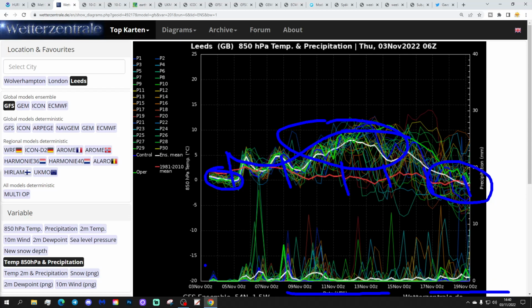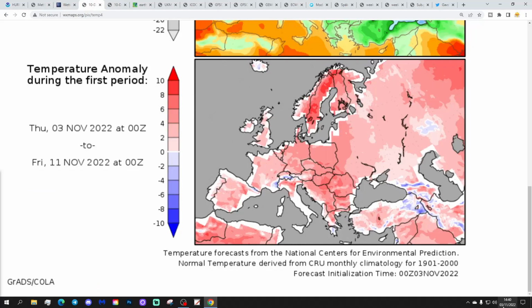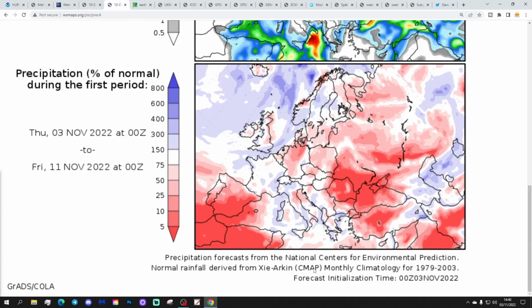Precipitation-wise, going to be a bit of dry weather over the next couple of days, but from the weekend onwards, turning more unsettled. Not desperately wet, but there will be rain around, especially, I think, through the early part of next week. Temperature anomalies from the 3rd to the 11th of November are going to be above average, not just the UK, but through most parts of Europe. And precipitation anomalies from the 3rd to the 11th of November: a little bit wetter than average in the far south of the country, a little bit drier than average over in the east.